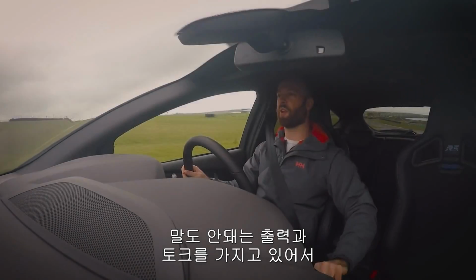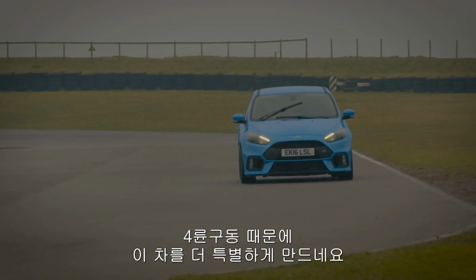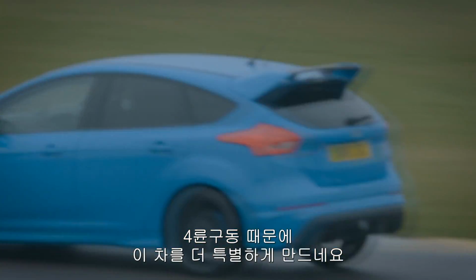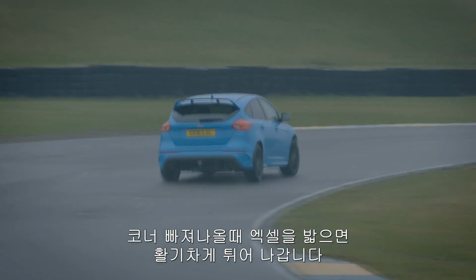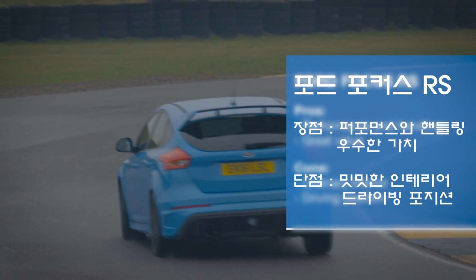Ridiculous power and torque means this Ford is fast enough to take on all comers, but it's the trick 4-wheel drive system that really makes it feel special. It powers you out of tight corners, but it's pretty frisky if you feel like mucking about too.